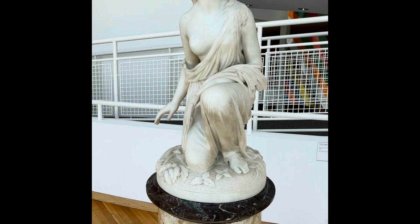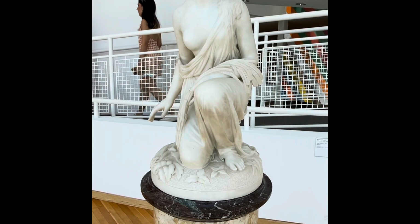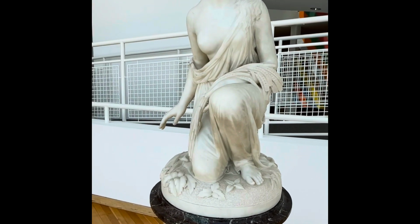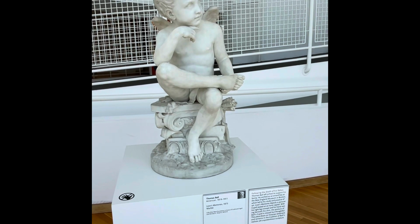This statue depicts Ruth gleaning. It was carved in 1867 and is marble. Like the leaf details down at the bottom. Very nice. This is by Thomas Hall.